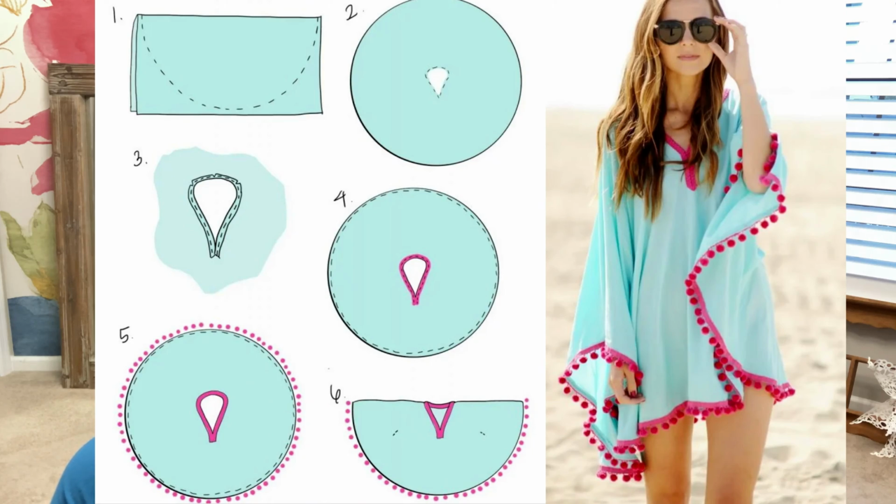All right, so the second one that I'm going to share with you is called the Pom Pom Beach Coverup, and it is from a blog called Merrick's Art. This one requires 2 yards of fabric and 6.5 yards of pom-pom trim. Again, the pom-pom trim you may or may not have laying around.